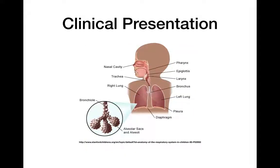Many signs and symptoms commonly seen in pneumonia overlap with other acute lower respiratory tract diseases, such as asthma and viral bronchiolitis. Two recent studies published in Pediatrics and JAMA in August of 2017 evaluated the reliability of physical exam findings in children with suspected pneumonia, and both had pretty impressive findings.